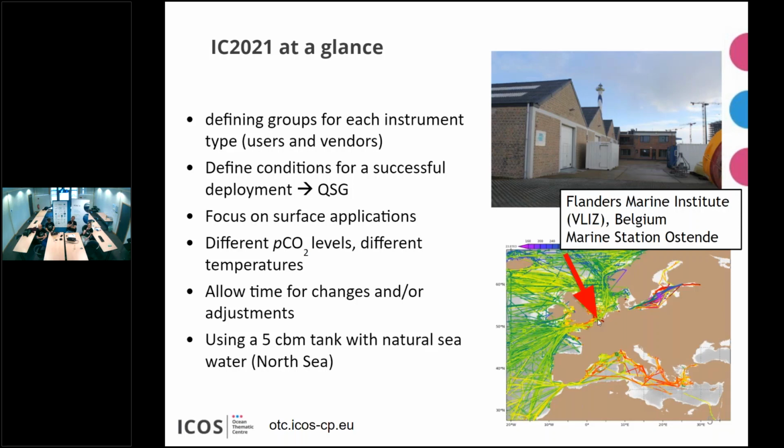We were, of course, focusing only on surface applications in a facility like that. We planned for different pCO2 levels at different temperatures, and we ran it for nearly 2 weeks to really allow time for adjustments, so that we could put findings that we had during the day immediately into action and maybe see what they do. And again, we were using a 5 cubic meter tank, with natural seawater from the North Sea. The advantage of this was also that we could exchange the water in a very short time.